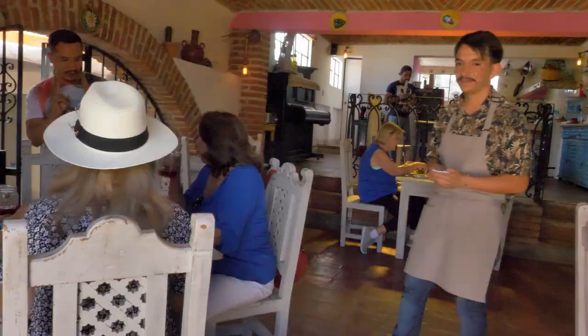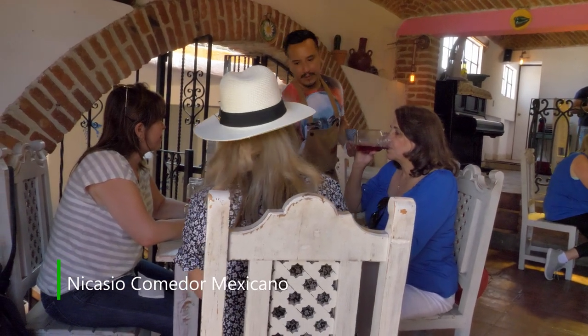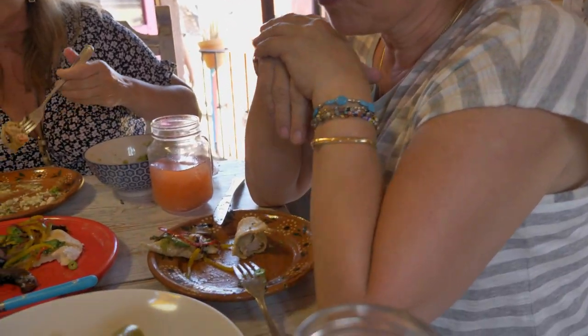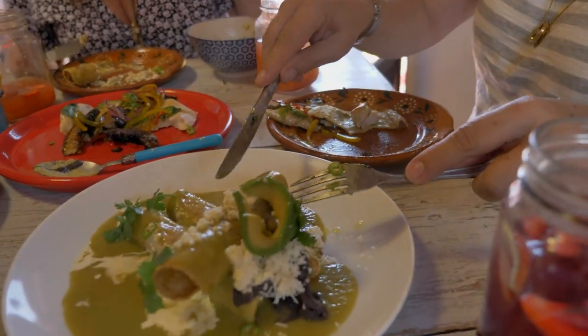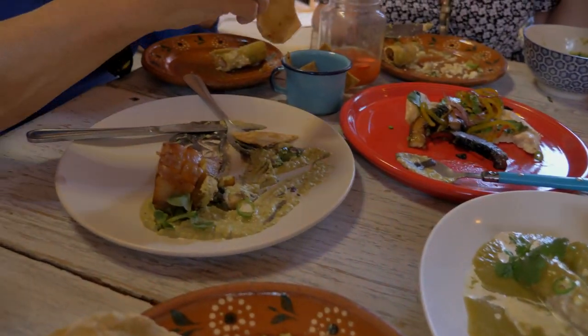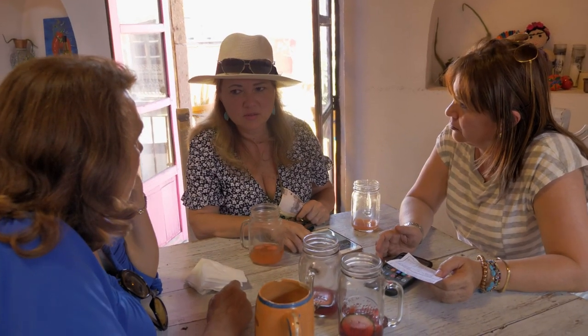San Miguel de Allende is known as one of the world's top culinary cities, and we chose Nicasio Comedor Mexicano for our first meal of the trip. Stella's advice proved to be excellent, and we enjoyed delicious, subtly complex Nouveau Mexican flavors in this tiny restaurant. Cash only, and no alcohol is served.